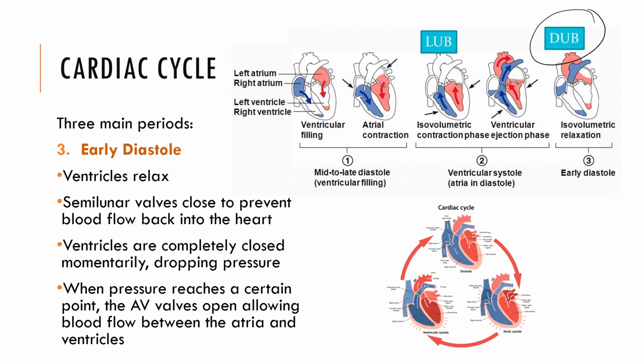I forgot to mention, when we're in ventricular systole, at the start of it, we're going to hear that lub sound of the AV valves closing. Then when all of our semilunar valves close, we'll hear that dub sound, and that's what makes that heartbeat sound that we typically hear.